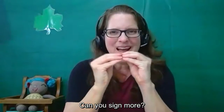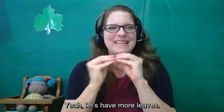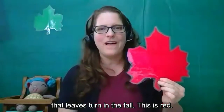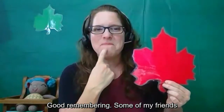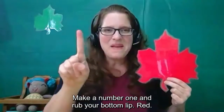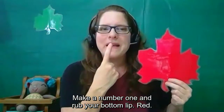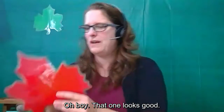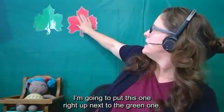But we need some more leaves, don't we? Can you sign more? I bet a lot of you know that sign already. Let's have more leaves. Our next leaf is one of the beautiful colors that leaves turn in the fall. This is red. Good remembering. Some of my friends who've been to story time with me before remembered that sign. Make a number 1 and rub your bottom lip. Red. Oh boy, that one looks good. I'm going to put this one right up next to the green one.